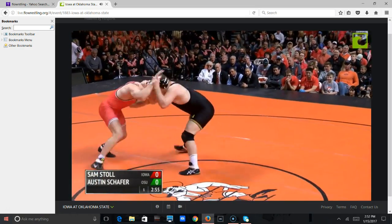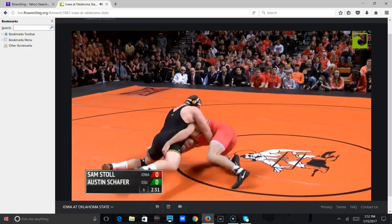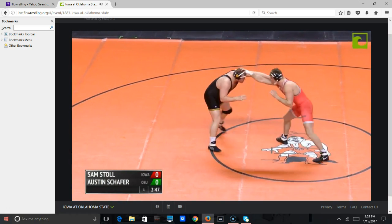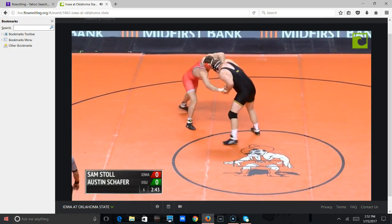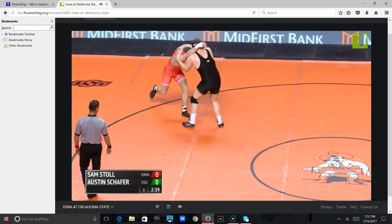285 pounds. Austin Schaefer, Oklahoma State, and Sam Stoll for Iowa. Schaefer takes a shot. Stoll says, "Did you not know I was 40 pounds bigger than you? Have fun with those hips." Stoll coming out right away, getting to his collar, and he gets guys to the edge a lot.